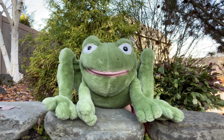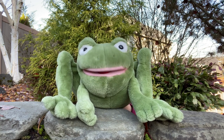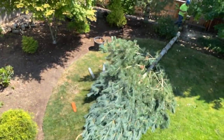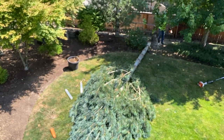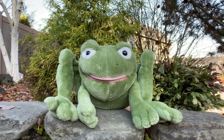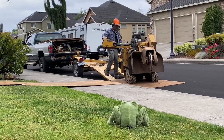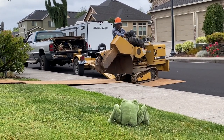Hello. Do you remember when we watched how friends use their time, expertise, and abilities to help another friend cut down a tree in his yard? I'm so thankful for all the people who use their time and develop their skills to help others. Today, we get to see how someone used his expertise and equipment to grind the stump of the tree that was cut down.